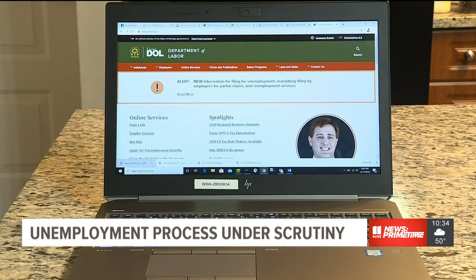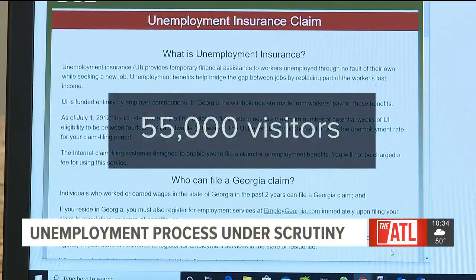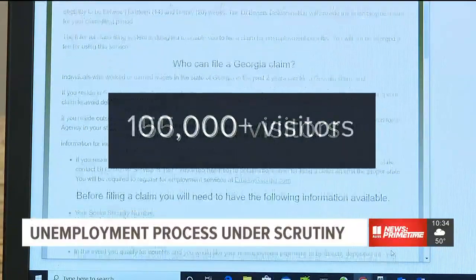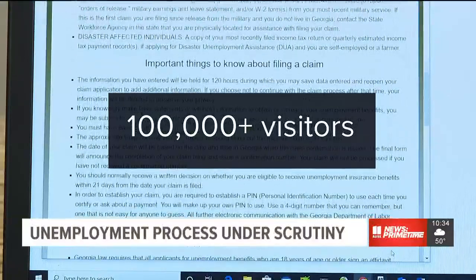The best resource right now for people with questions is the Department of Labor website with specific pages set up for those affected by COVID-19. The DOL says on an average week, the site gets about 55,000 visitors. Last week, it got more than 100,000 hits in one day. Wow, those numbers are unbelievable.